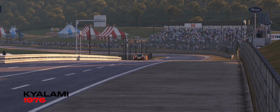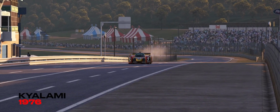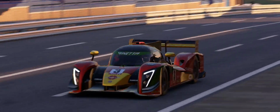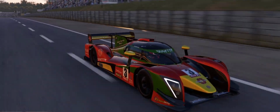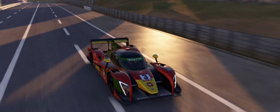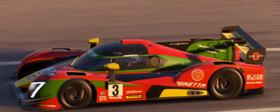Kyalami 1976. Kyalami means my home. And I'm sure there are many hidden gems in South Africa, and this is thankfully one we get to have, both the modern version and the classic variation. I would love to see more of the variations, especially the original layout.